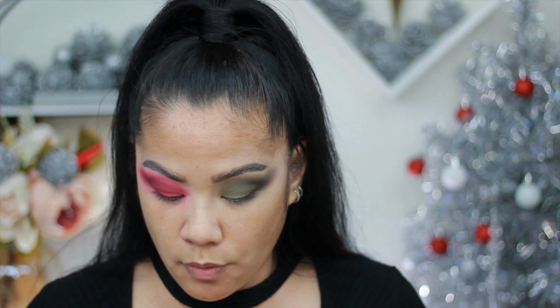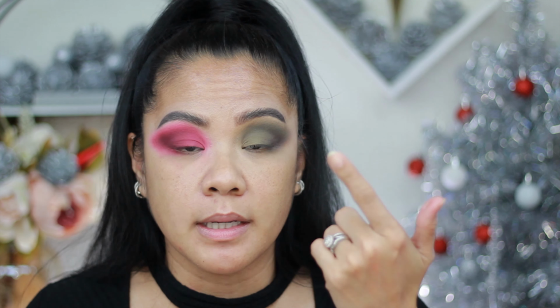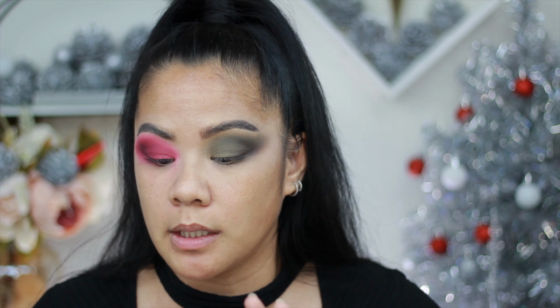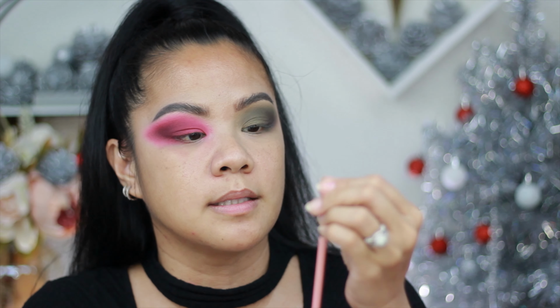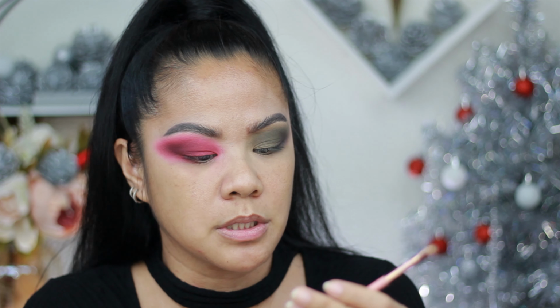Pretty happy with it. So I'm gonna show you guys how I clean the lid on one side, and then I'll just skip the other side because it does take me a minute to do it. Definitely use a concealer brush like this. I think this is a concealer brush. Is this a concealer brush?